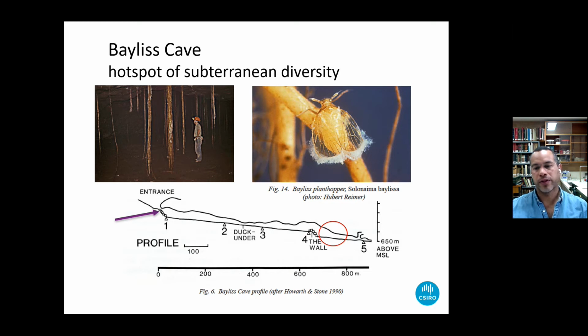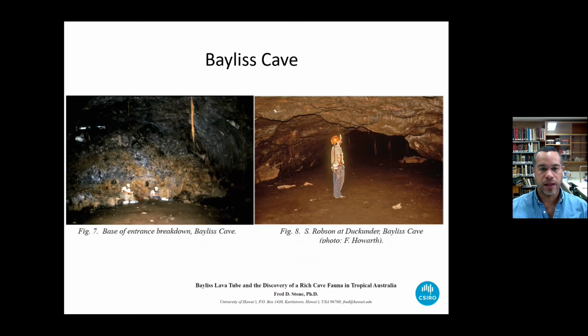The area in the cave where most of the fauna has been found is here, after the wall, in this red circle. This is an example of a plant hopper, also very similar to plant hoppers that have been found in lava caves in Hawaii and the Canary Islands. Here are a few more pictures of Bailey's Cave. We don't have much of Bailey's Cave. All the exploration was done many, many years ago. We're planning to go there, but we couldn't this year.